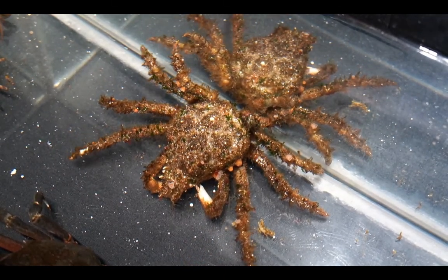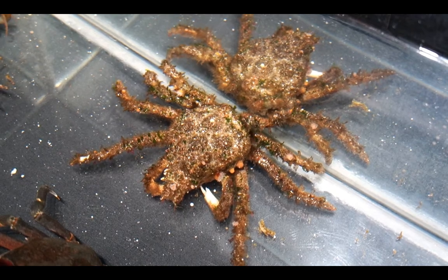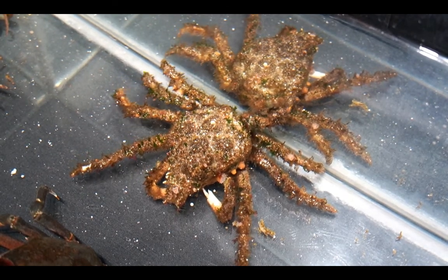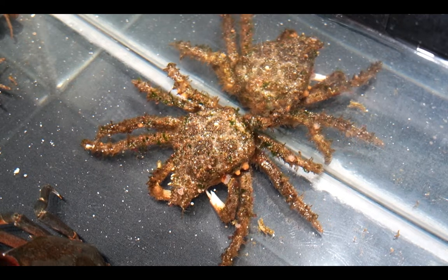Decorator crabs can often be found with different decoration depending on the environment they're living in. A crab with lots of red algae will often be covered with red algae, whereas crabs that find themselves among rocks with tiny strawberry anemones are often covered in tiny strawberry anemones.